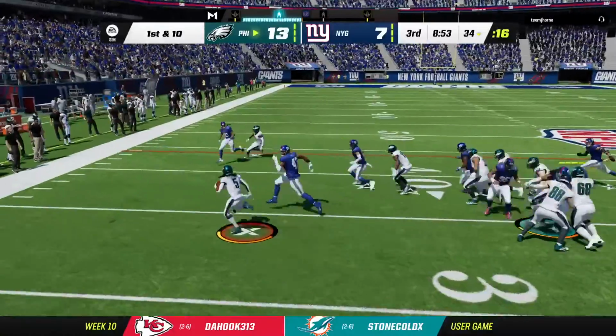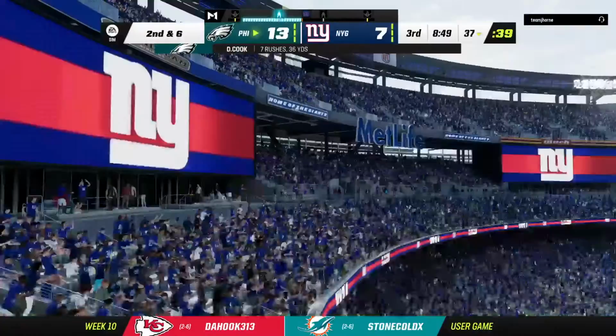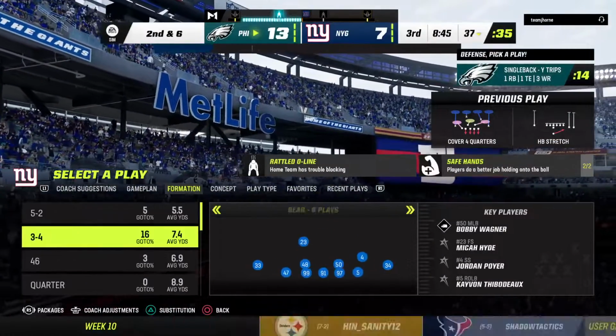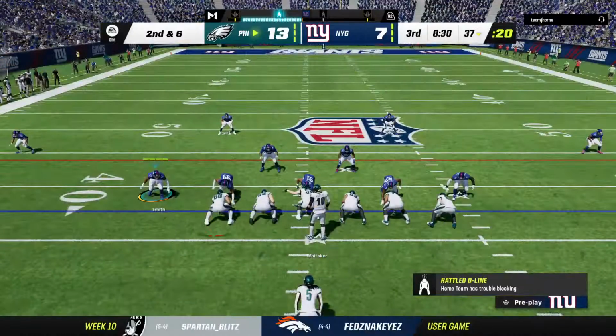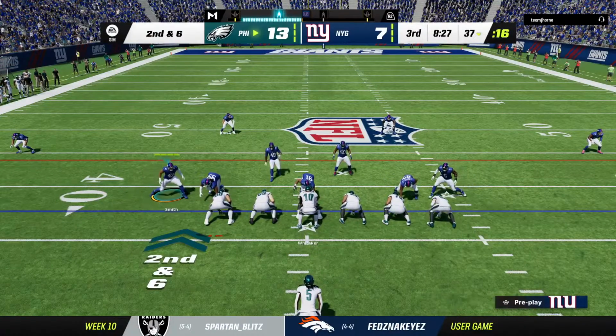Here's Cook again. Found a little room there as he's up to about the 37. Aaron Robinson in on the stop. Well, you certainly have to give a little credit here because they're playing this game now at their pace. This is ball control football, sustained runs, taking their time, and making it work.